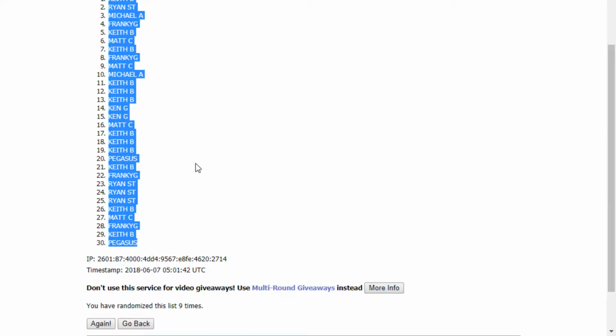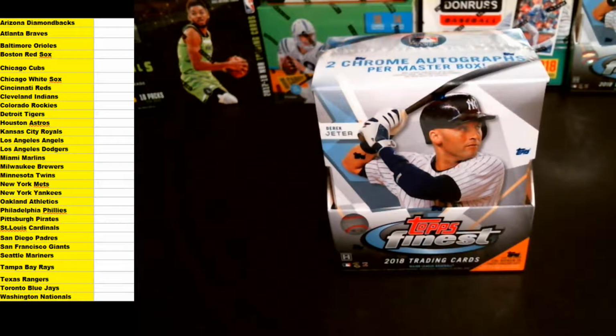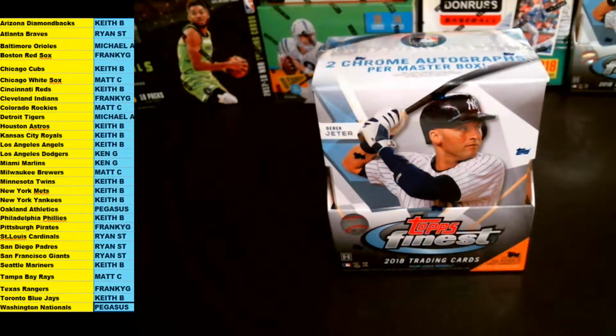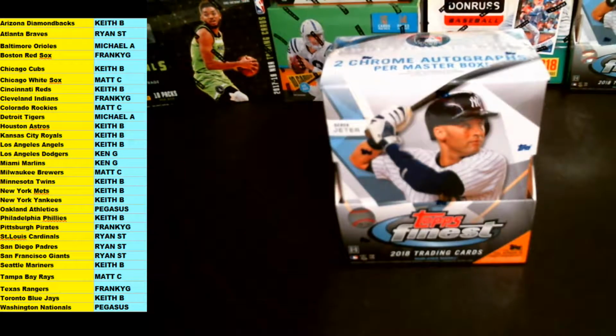Copy all those names. Bring guys on over here to our baseball spreadsheet. All right, we got Diamondbacks down to the Nationals. Let's paste everybody in. I'll make those names a little bit bigger for you. And there we go. Thanks again, guys, for getting in on this one. Appreciate it. And these are your teams for the 2018 Topps Finest Baseball. Appreciate it, guys, and good luck.